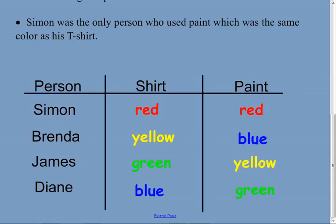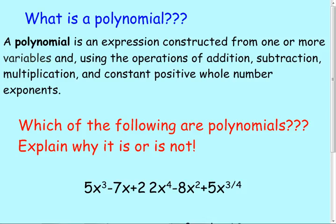But let's get into what we're going to talk about today. We're going to talk about polynomials. Polynomials are important when you do more math later on, and many of you will go all the way through pre-calc or through finite, MST. You're going to have to know what a polynomial is. And polynomials are nice because they behave nicely.